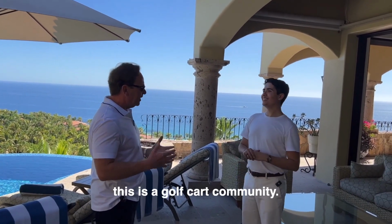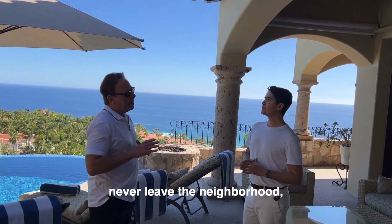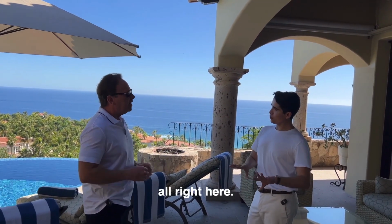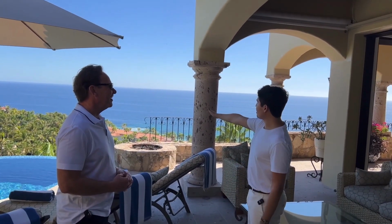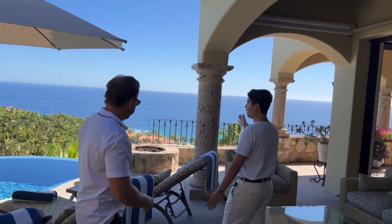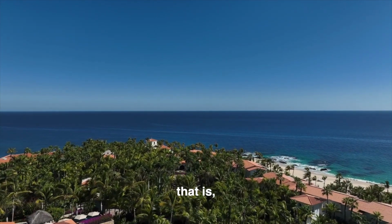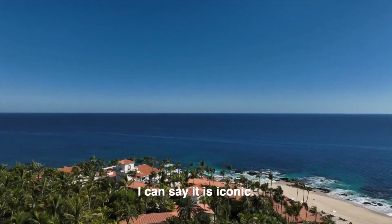Sure. And this is a golf cart community. We have 20 restaurants that you can go to by golf cart and never get on the highway, never leave the neighborhood, all right here. And also I can see here that we have the One and Only resort. Can we take a little look of the view and the beautiful One and Only? It is iconic.